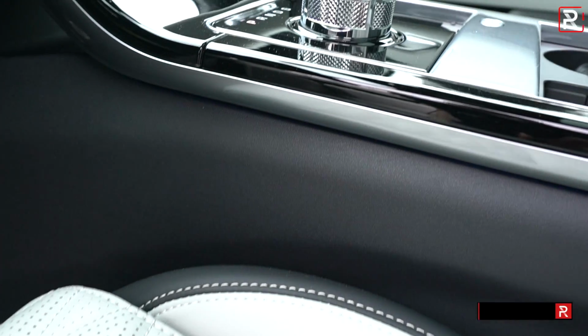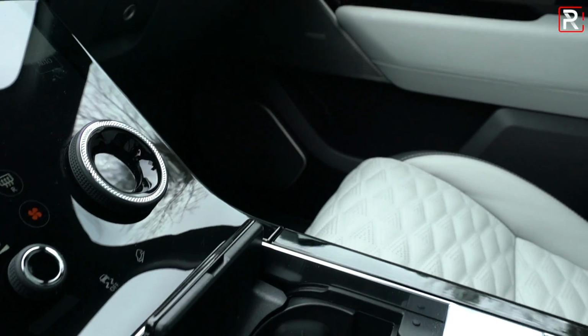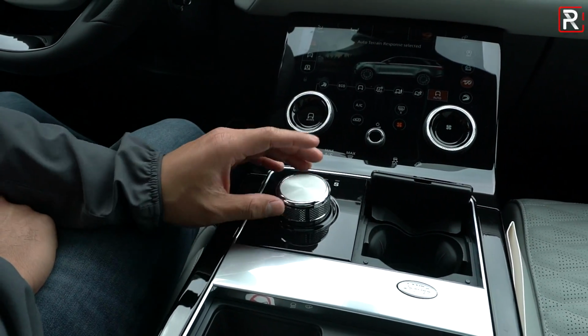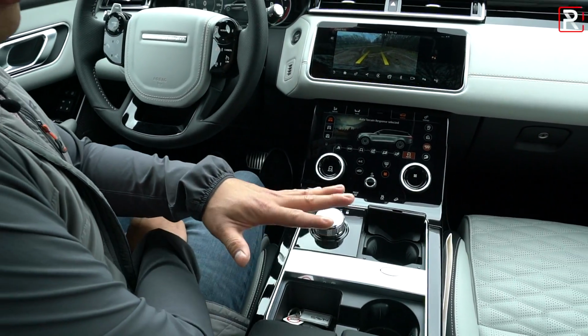I also really like the gear shift knob. This controls the 8-speed ZF automatic. The knob itself feels really sturdy. I love the metal look, metal trim that it gives you. It just feels expensive. It kind of goes with the rest of this interior because you expect stuff like this in a Range Rover product.